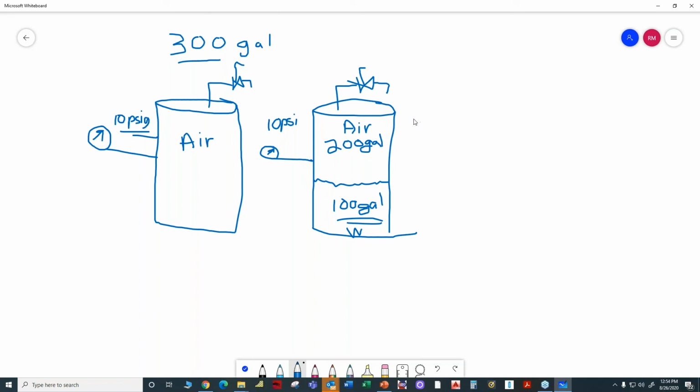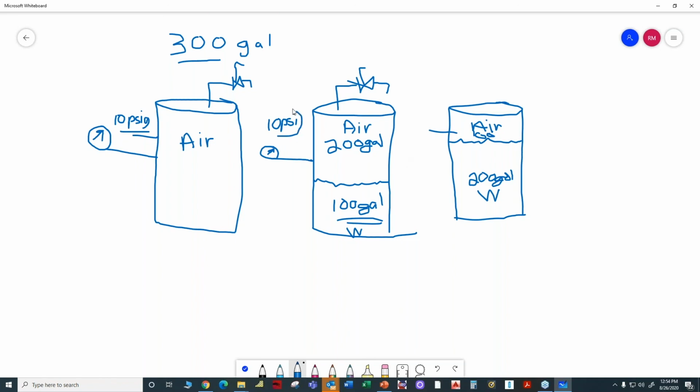Now, let's take that same exact tank and say it's definitely closed to the atmosphere. And now I'm going to let the fluid expand. So now that I have 200 gallons of water in the tank, how many gallons of air do I have? Someone said 100. Correct. I have 100 gallons of air. Only this time, my initial pressure was 10 pounds. What's my final pressure over here?